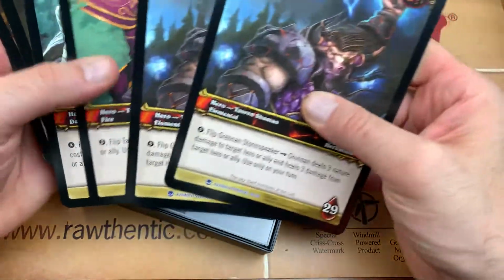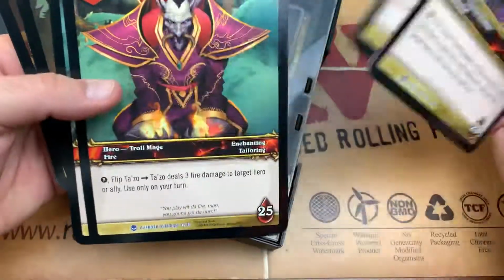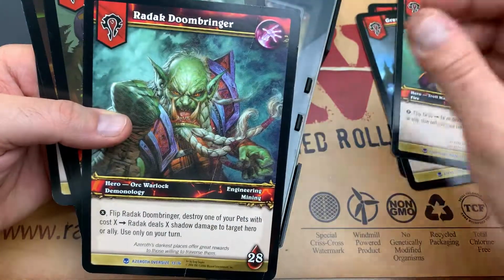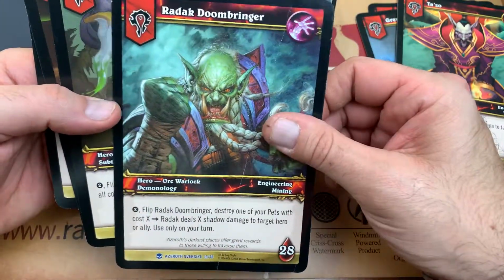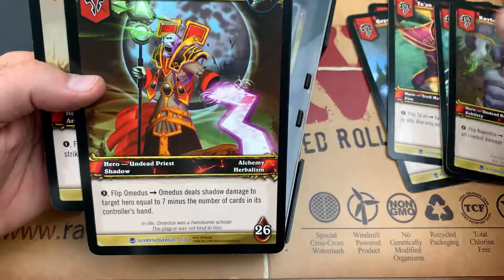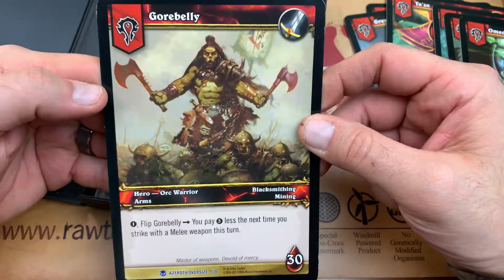So we had Grenin Storm Speaker. We got 2 of those, large ones. Tazo. Rodak Doombringer. Calitha. Omidas the Punisher. And Gorebelly.